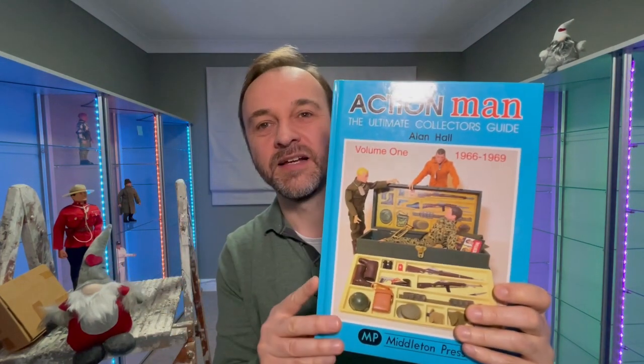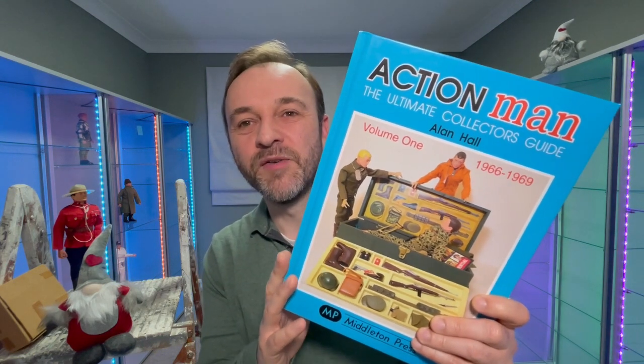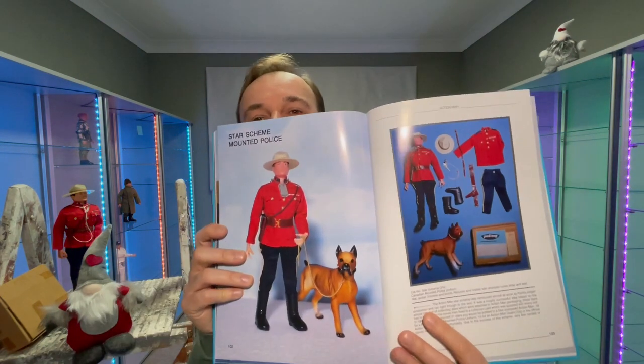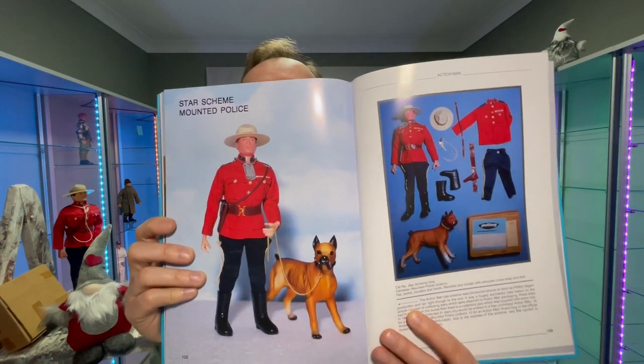I've got here the Alan Hall Action Man Collector's Guide. This is a really good guide, comes in 3 volumes. So let's just see if we can find out what's going on with this Canadian Mountie. Just flip through here, see what we've got. Here we go. So we can see in the guide, it gives you a picture of the uniform, tells you about it. So yeah, this figure wasn't actually available to buy initially. You got it through the star scheme.